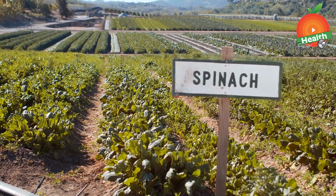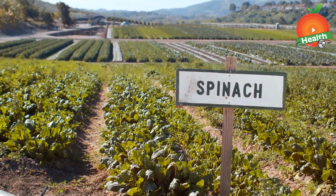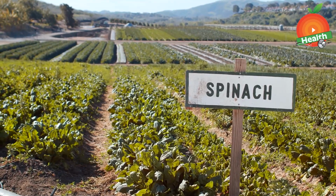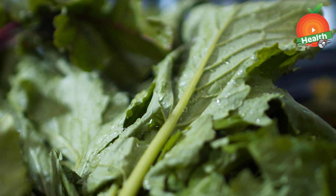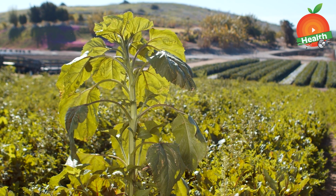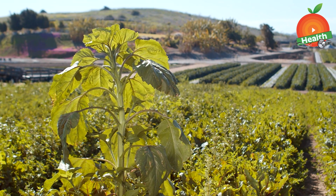Next is spinach. Glutathione is a powerful antioxidant which is very beneficial for our liver. It is present in green leaf vegetables like spinach. Antioxidants present in spinach not just protect our liver but also help in speedy recovery if it is damaged. So add these foods to your diet to avoid liver damage.